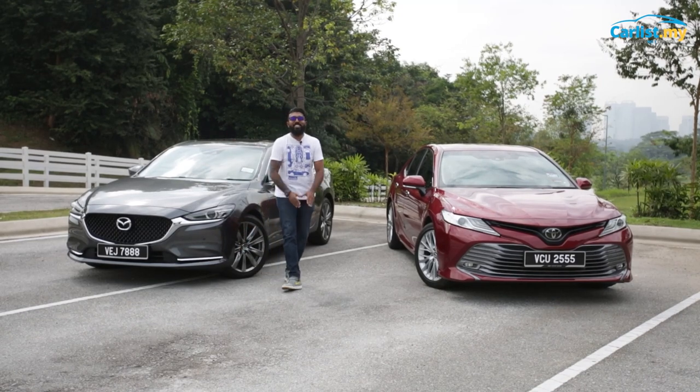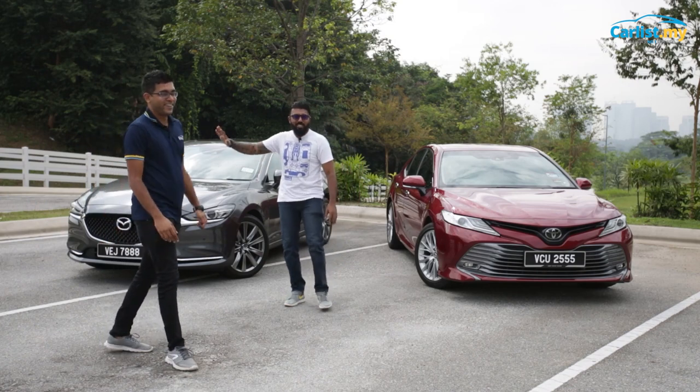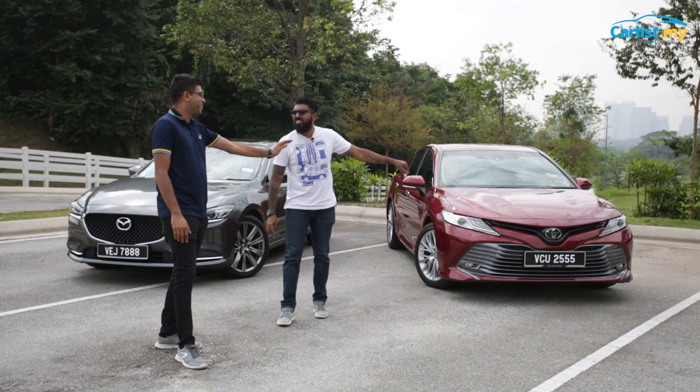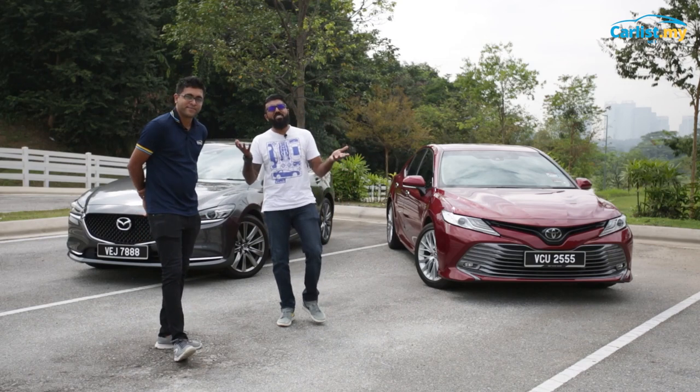But the most important question, what does it cost? The Mazda 6 retails for just about 212,000. I believe the Camry goes just under 200,000. Okay, so both are almost in the same price category.